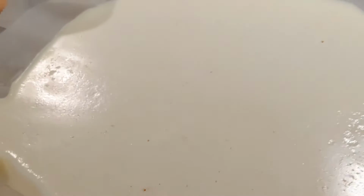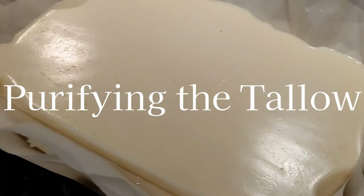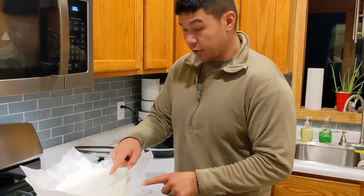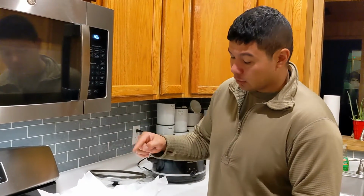Once cooled, you may notice that there's still a lot of unwanted sediment in your tallow. Don't worry, we'll be taking care of that in the next step. There's still little bits here of deer meat, some connective tissue, all that other stuff. Most of it has got taken care of, but we just need to make sure that we're getting rid of the rest of it, all these little tiny pieces still in it.